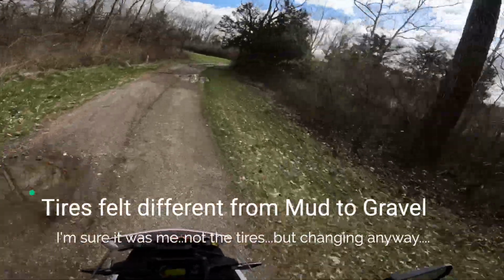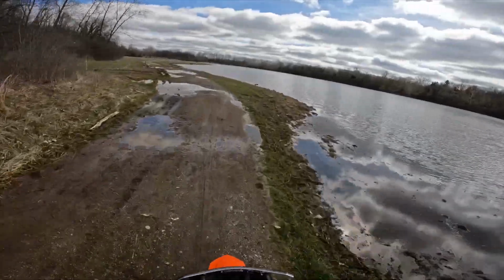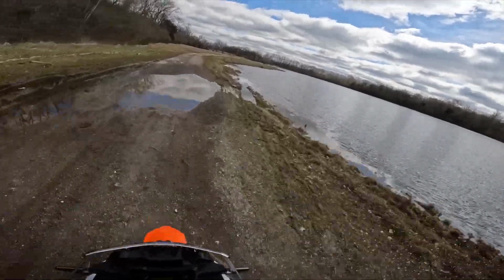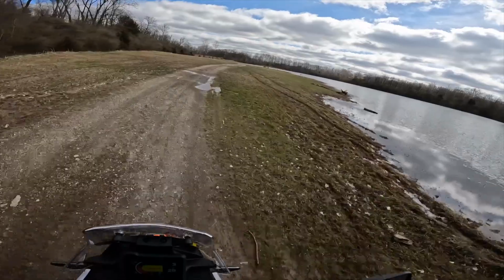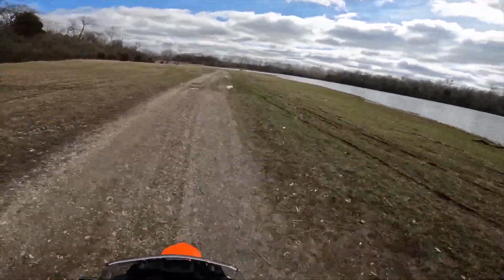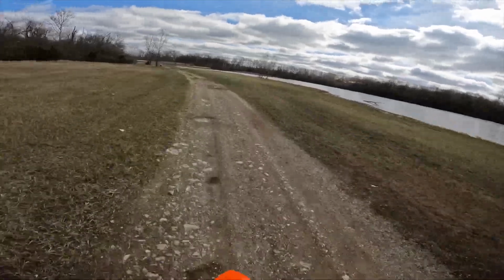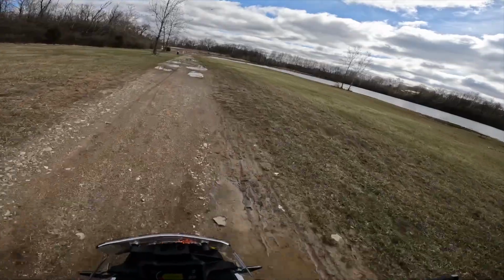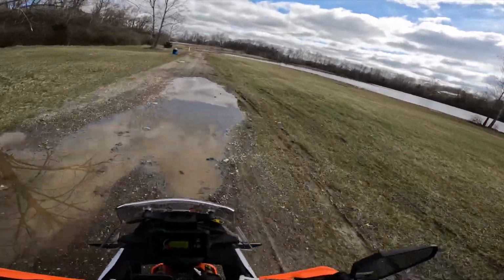And again, I think it's just more about feel of the bike. The more and more time you spend on the bike, the more comfortable you get with how it responds in certain conditions. And so it's just going to take me some time to get some miles underneath it and get some off-road stuff. But yeah, I'm just zipping along here. Obviously, popping through the puddles and stuff, and just had a great time taking the bike out.